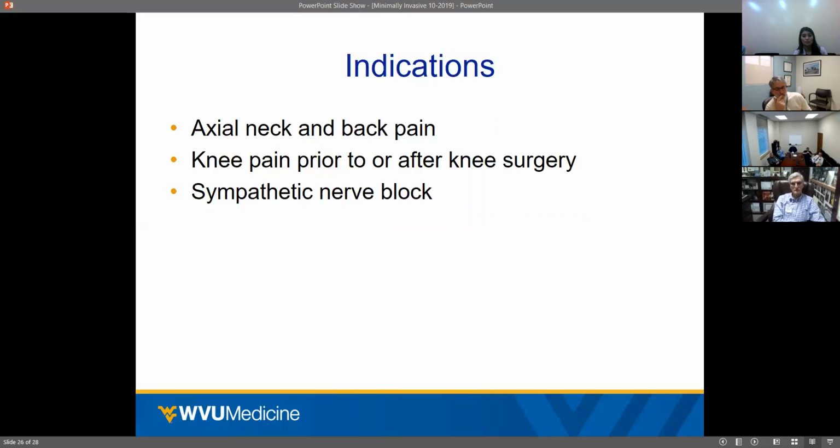These procedures generally last 6 months, sometimes more. We also use them after sympathetic nerve blocks that have good result but short duration. And so this has been used in the past for stellate ganglion blocks, for facial pain, and for lumbar sympathetic blocks for lower extremity pain. Next, please.